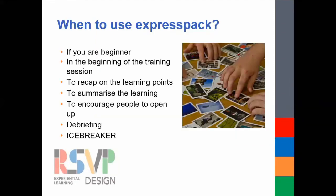Expresspack can be used in various situations. I already mentioned the simple discussion and brainstorming event, but expresspack and in fact any image-based activity is great for beginners. It is all about questions, so there are no specific rules. It just depends what type of questions you are asking at first. You can use these at the beginning of a training session to recap on the learning points, for debriefing, or to summarize training at the end of the day.